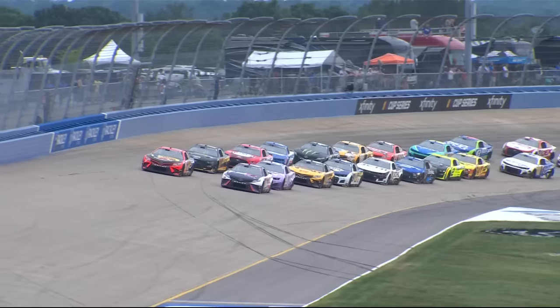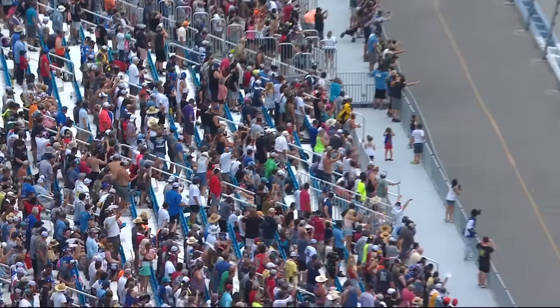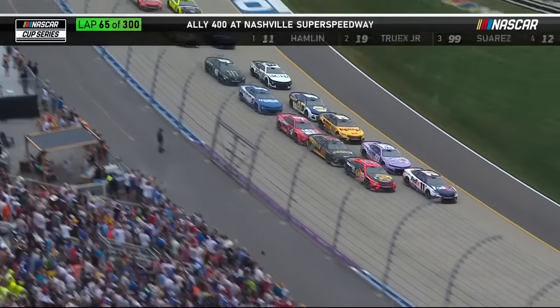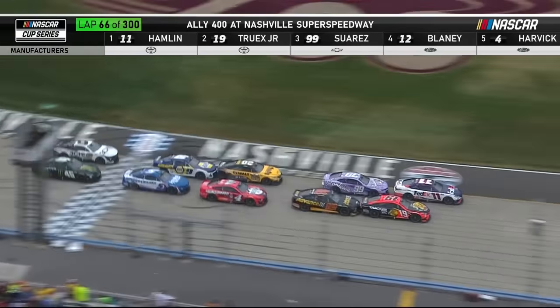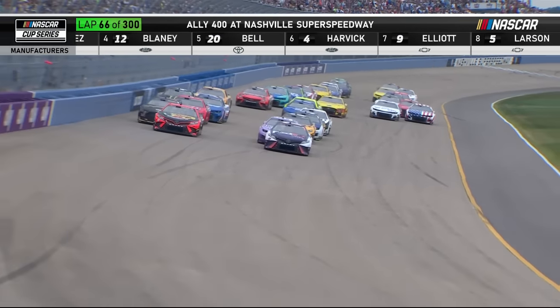But now Martin Truex Jr. on the outside, and he has been having great restarts. Can he do it again here? And had a great restart from the outside. Hamlin gave him, I think, exactly what he wanted. Now he's getting a big push by Blaney down into turn 1.